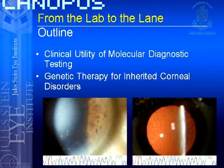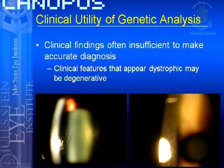These two patients have what look like lattice dystrophy with these lines in the cornea. Both of these have localized secondary amyloidosis. One secondary to recurrent corneal erosions, the other patient secondary to trichiasis, and I've published both these cases. On the flip side also, it's true, clinical features that appear degenerative may actually be dystrophic.